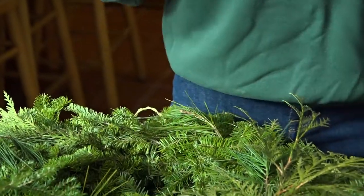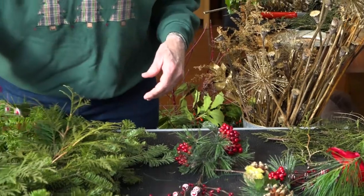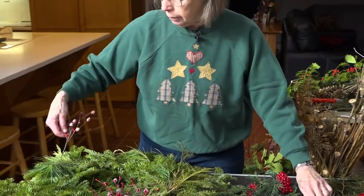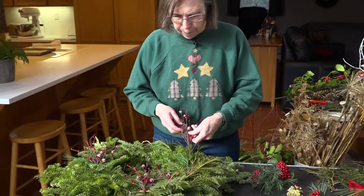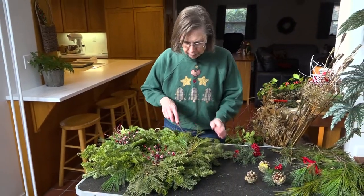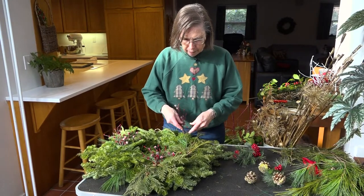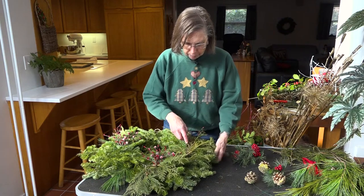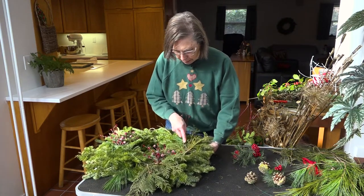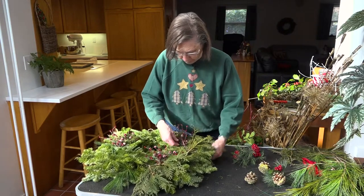And then I have a variety of things to add to it that came from the craft store. So I'm going to start by just kind of laying them on in a pattern. I've purchased three of each of several items. These usually have a wire on the back that you can bend. If not, you can just use a piece of the green wire. But you can often poke these right into the arrangement, and they will stay.